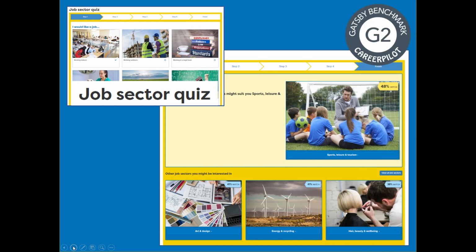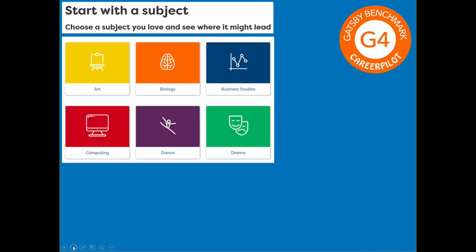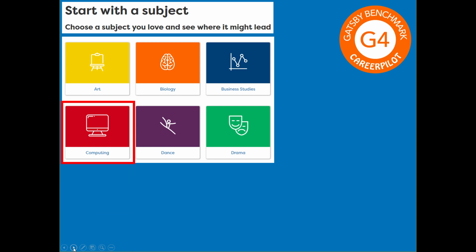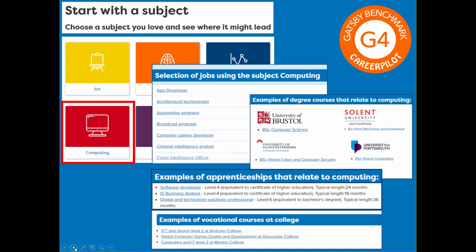And that really helps with Gatsby too. So for Gatsby 4, we've got something called Start with the Subject, where a student can pick a subject they love, and then we'll give them ideas of jobs or courses that they could want to do with that particular passion. Throughout Career Pilot, they can be adding anything they're interested in to the career tools. In this example, they're adding to my subjects.